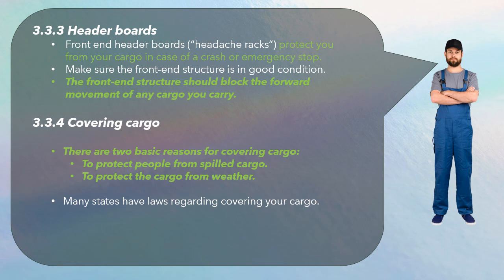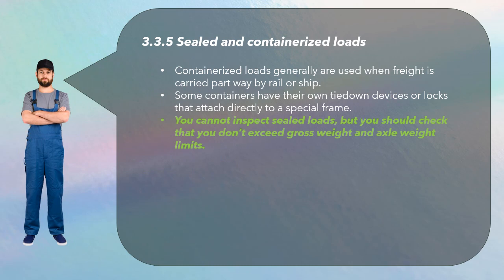Covering cargo. There are 2 basic reasons for covering cargo: to protect people from spilled cargo, and to protect the cargo from weather. Many states have laws regarding covering your cargo. Sealed and containerized loads. Containerized loads generally are used when freight is carried partway by rail or ship. Some containers have their own tie-down devices or locks that attach directly to a special frame. You cannot inspect sealed loads, but you should check that you don't exceed gross weight and axle weight limits.